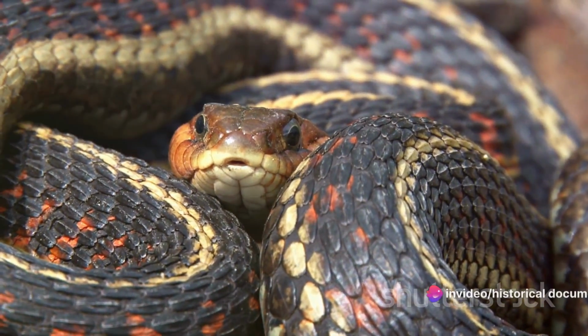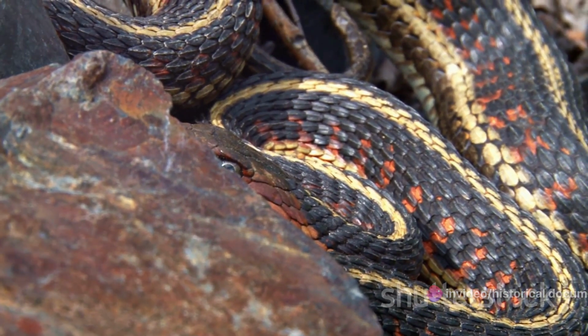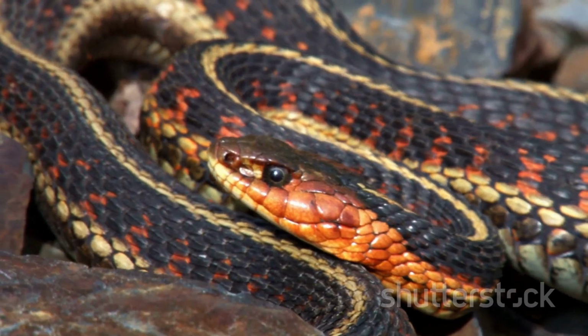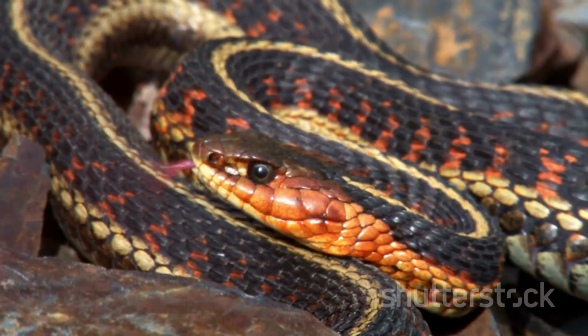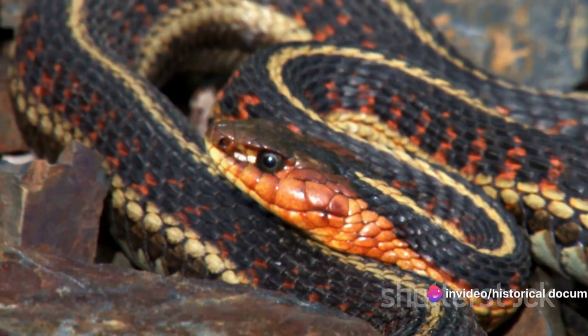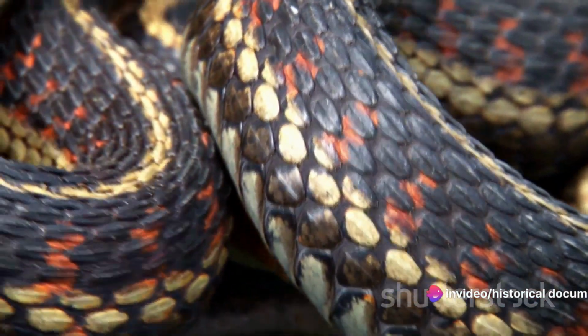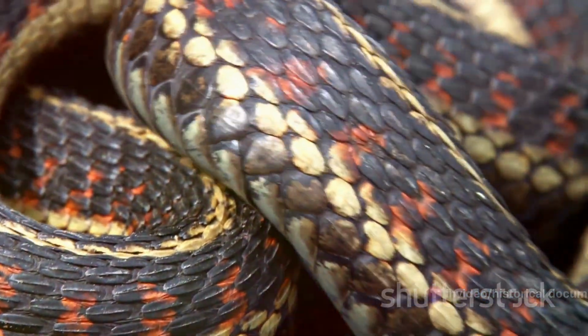Territory is another significant factor that plays into the survival of the adolescent eastern brown snake. As the snake grows, it needs to establish and defend its territory. Fights over territory can be brutal and often result in serious injuries. These territory disputes, while dangerous, are vital for the snake's survival and growth.